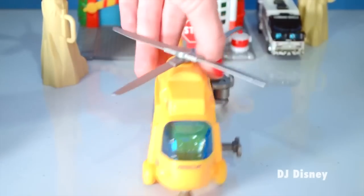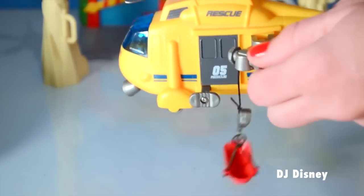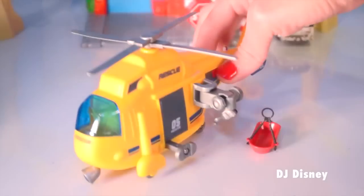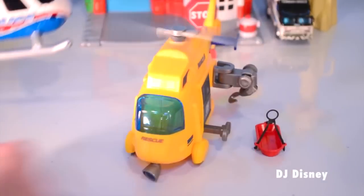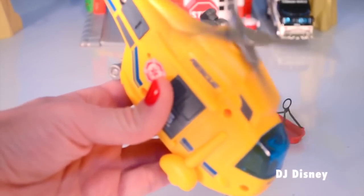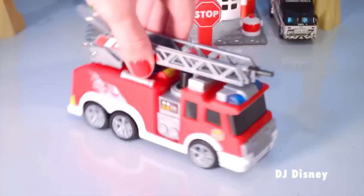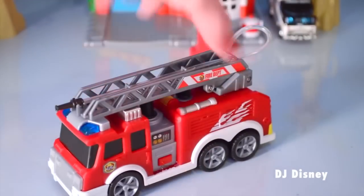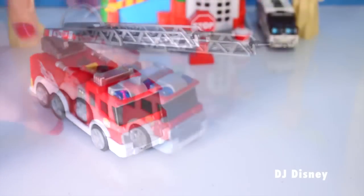Let's show you our rescue helicopter, which is first up. The moving propellers are activated when you press the lever. The rescue basket attaches to the hook and moves up and down. The fire engine has a fully functional fire hose on the ladder. There's a functional ladder that extends. It actually squirts water.